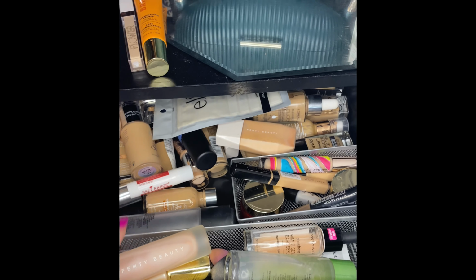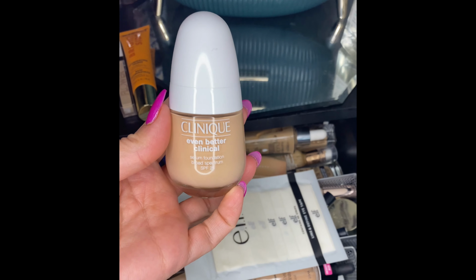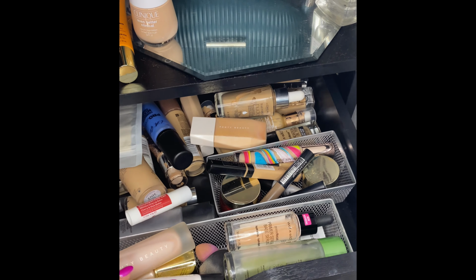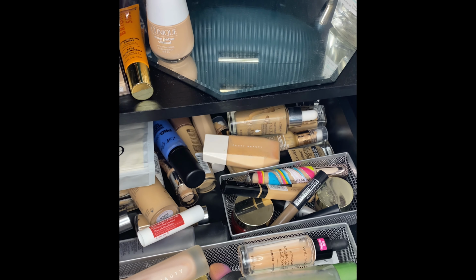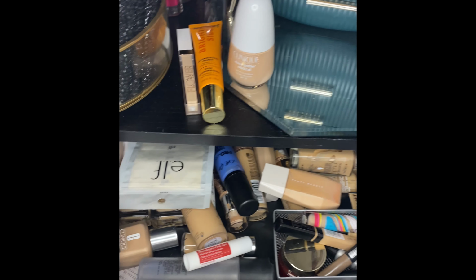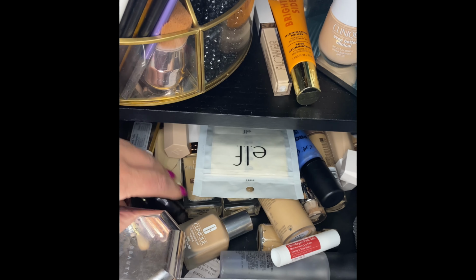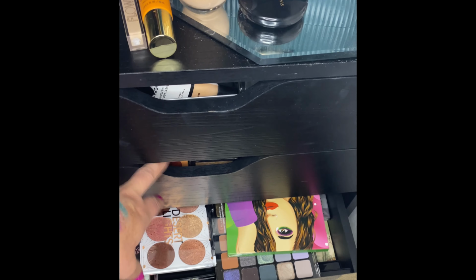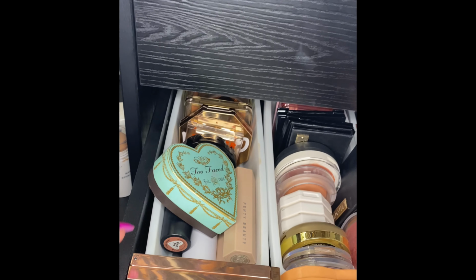Foundation. Let's do this. I want to use my new Clinique Even Better. And do I want something less? Well, you know what? Let's just do that for now. I want to stick with that. I really do want to give that a thorough using. And let's pull in my Pat McGrath. You know I love that. Complexion. Okay.